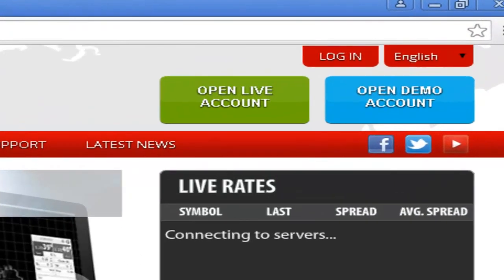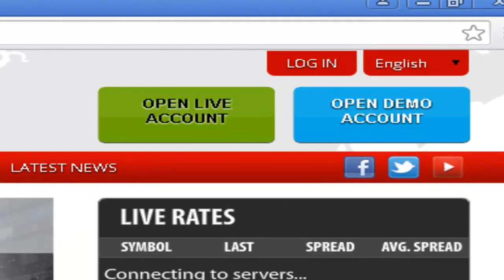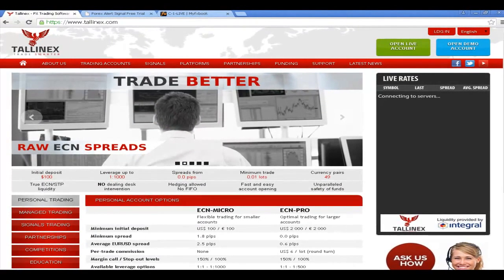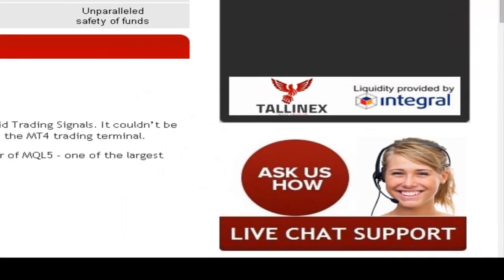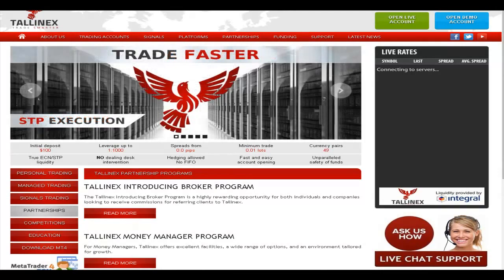Now when you get to the site, you can do one of two things. One, you can set up a demo account, or two, you can open up a live account. Now to get your account fully set up, I strongly recommend you go ahead and contact support, and depending on the time you contact them, you will have a live chat support icon down here, or you can go ahead and give them a call and you'll get set up with an account manager that will go ahead and walk you through all the steps necessary to set up your trading account.